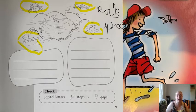When you're writing, make sure you remember your capital letters for the start of your sentence, your full stops for the end, and your finger spaces. And I can see, guys, that we are really trying hard with our handwriting. Let's see if we can make sure our handwriting is really neat, okay?